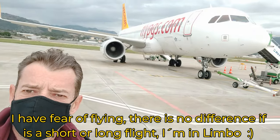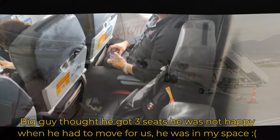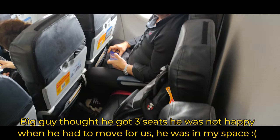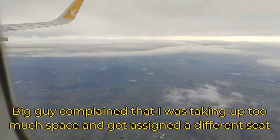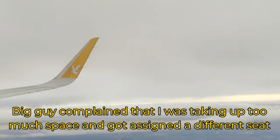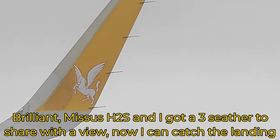We could see this plane was going to be pretty full, and unfortunately we got a seat next to the big boy. Lucky for us, he complained and found another seat. So it became a quite comfortable flight, flying with the winged horse.